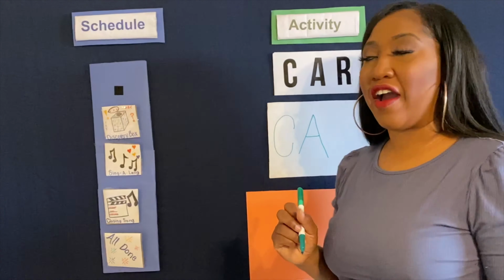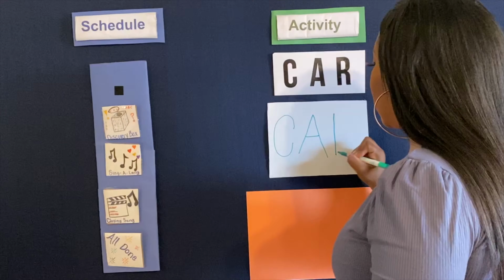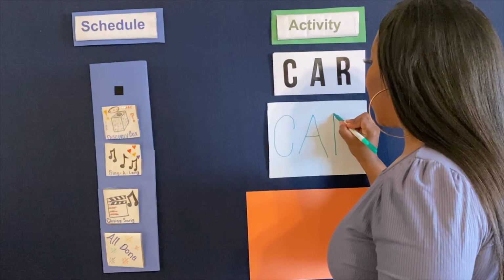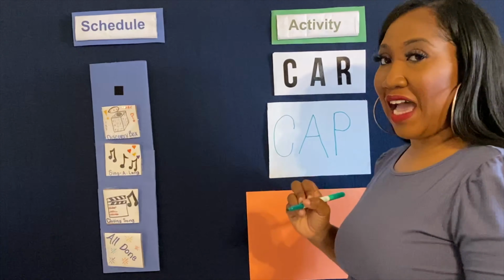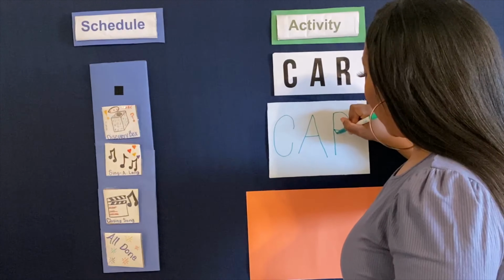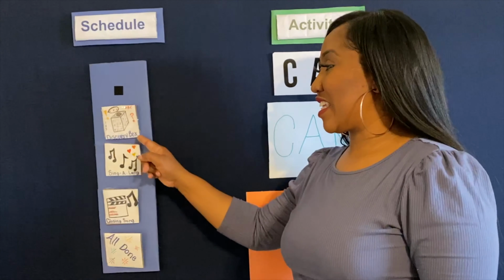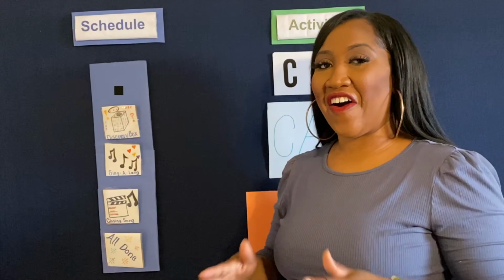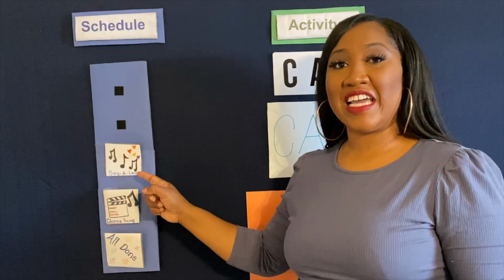Last, we make an R. An R starts at the top, goes down, stop. Next, we go over, around, stop. Last, we start in the middle, slant down, and stop. Excellent, guys. We spelled car. Okay, guys. Our discovery box is all done. Next, we have our sing-along.